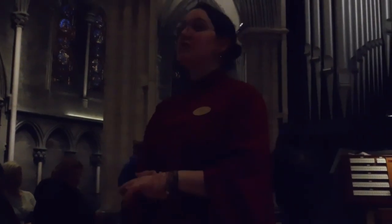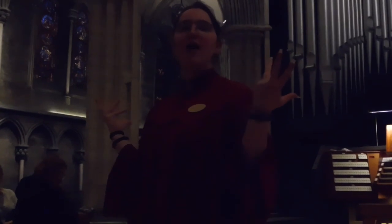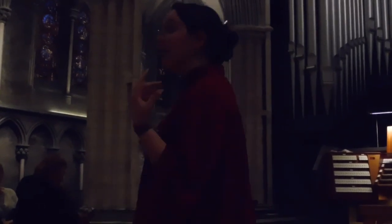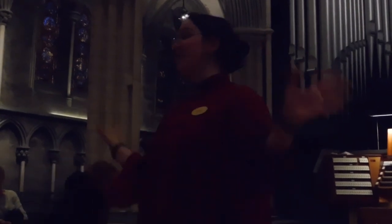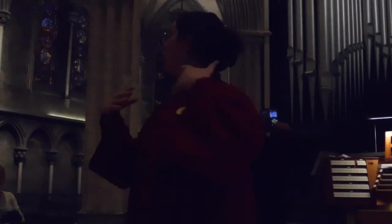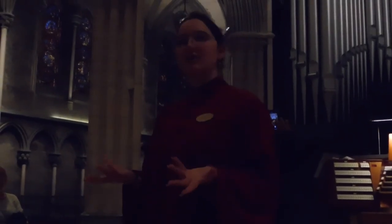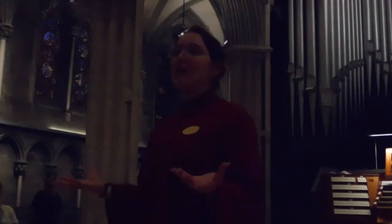Now, it's quite important for us to note that we still use these organs regularly, both for concerts and for services. In just a few minutes, we'll actually have an organ demonstration on this organ, which you guys are very welcome to sit and listen to. It's included in your ticket and everything. But we also use this church as it's supposed to be used. We still have a congregation. Today, we are Lutheran Protestant. However, we use the church ecumenically. So any denomination of Christianity can use this church for services if they want.